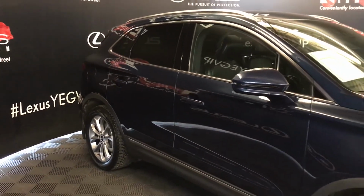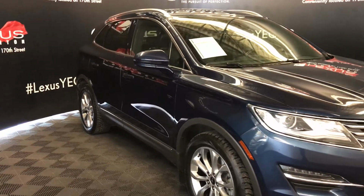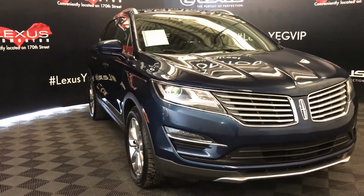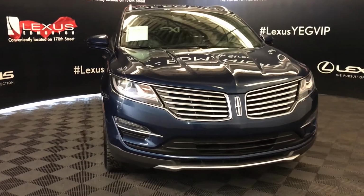Auto dimming, power folding. Rain sensing wipers. Automatic high beam. Daytime running lights. Fog lights, engine block heater, and so much more.